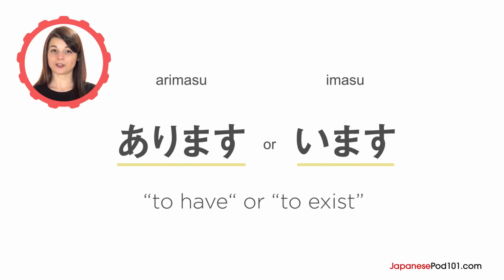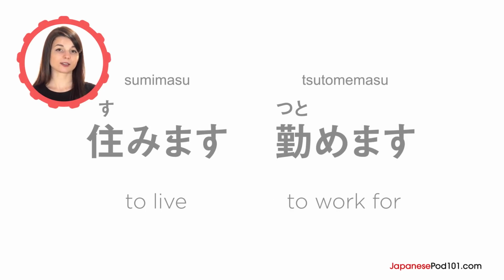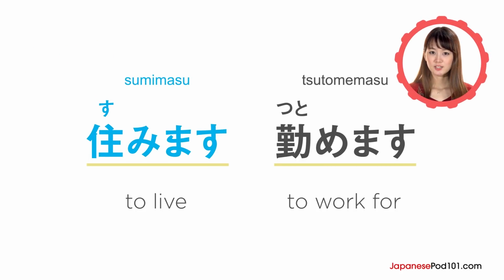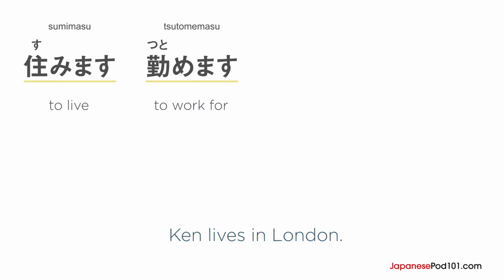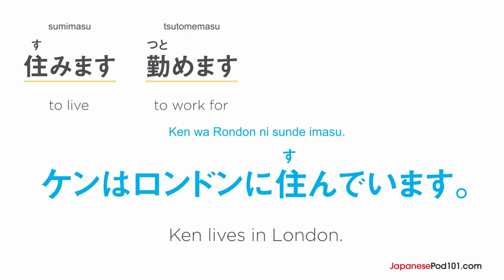Along with the two main verbs that express existence, this particle is often used with certain verbs such as 住みます to live and 勤めます to work for. For example, how do you say Ken lives in London? ケンはロンドンに住んでいます。 Let's take a look at a few more examples.